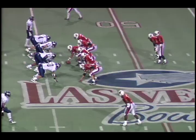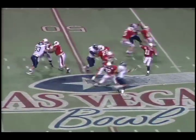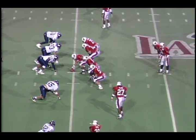Ball State set to go as Brett Baldwin back in shotgun takes a look around, and there's the rush on him. He throws a little short out, and it's a completed pass to the 44. And Locklear got the PAT to give the Cardinals their seven.